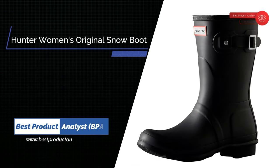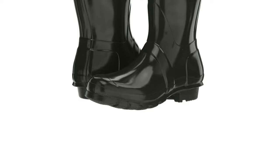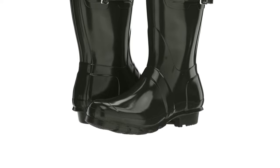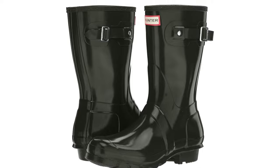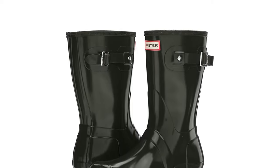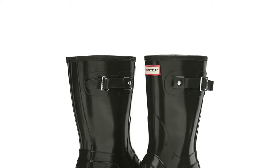Number 6. Hunter Women's Original Snow Boot. Hunter is an iconic British heritage brand renowned for its original tall rubber boot. At once the picture of practicality and the epitome of English envy, the boots are available in an ever-expanding array of colors, patterns, and finishes. Hunter continues to build on its rich history, forging new designs that shield everyday explorers from the elements.